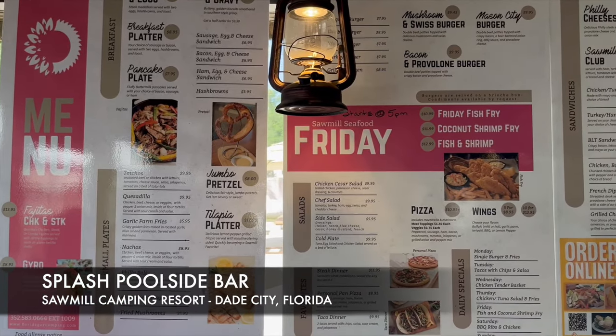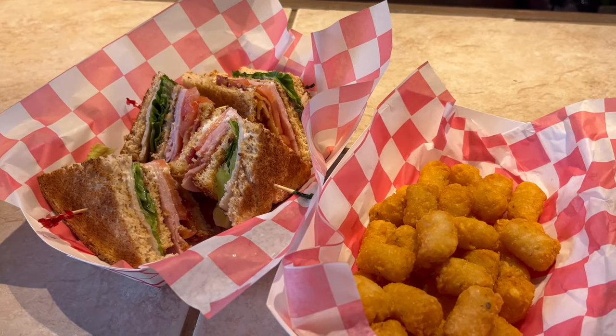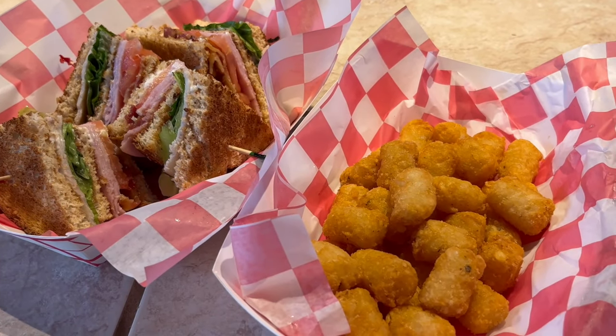Also, for food options, there is Splash Bar right next to the pool. We really enjoyed their club sandwich and tater tots. That seems to be one of the most popular items on the menu, but we tried a number of things from quesadillas, and they have frozen drinks as well. You can get a Miami Vice. There's lots of beers on draft. It's the best spot, we thought, for lunch.